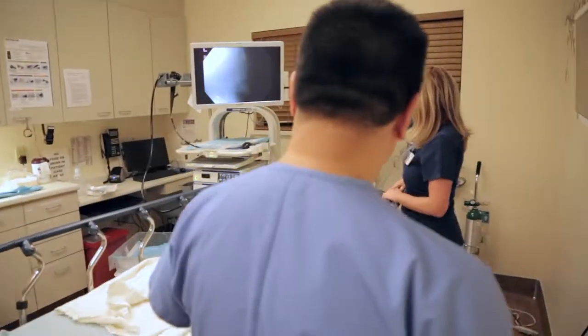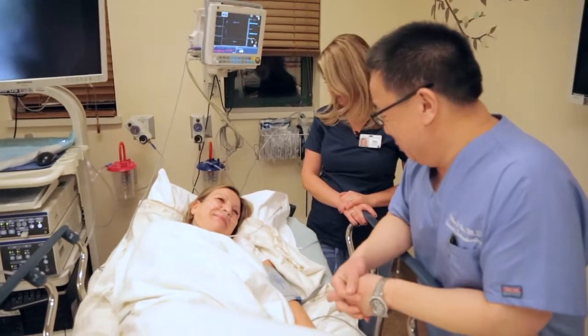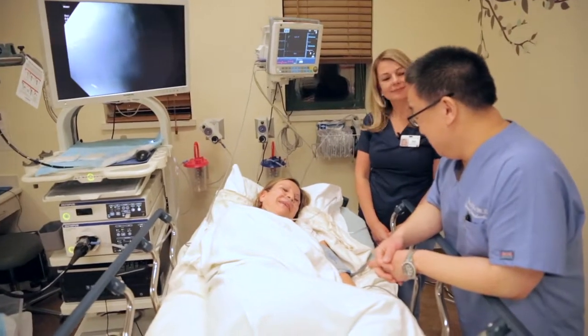The physician will then walk in. They also do a timeout. They ask the patient if there's any questions, and then he will begin medicating and then begin the test.